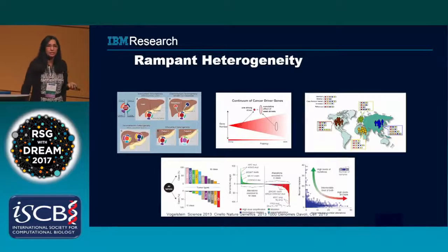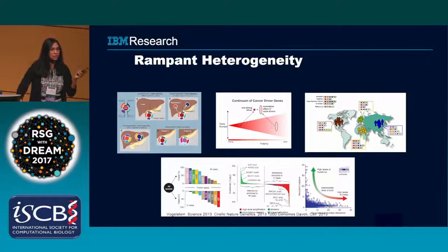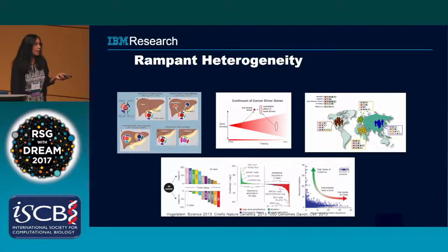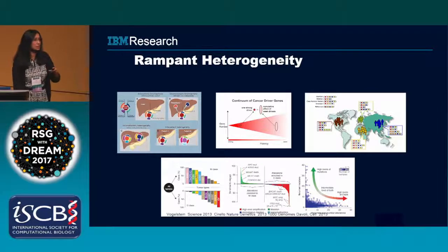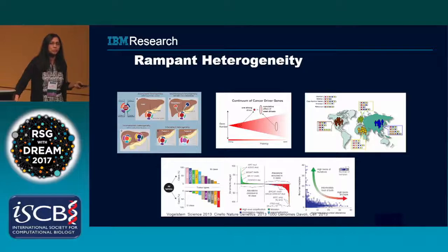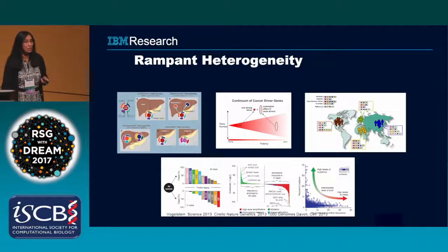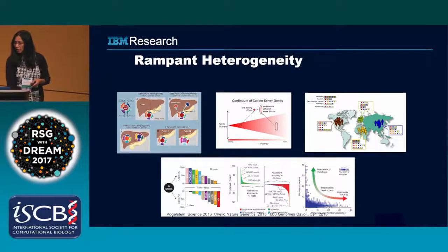And of course, the challenge here is that the disease is very heterogeneous. It differs from person to person. Within the same person, it differs from tissue to tissue, organ to organ, and within the same tissue or organ, it differs from location to location. Some patients have a small set of strong drivers, and some patients have many weak drivers. There are some cancers driven mainly by mutations, such as kidney cancer. And there are some cancers like ovarian cancer, which is driven primarily by copy number variations and so on. So this is the kind of heterogeneity that it needs to deal with.